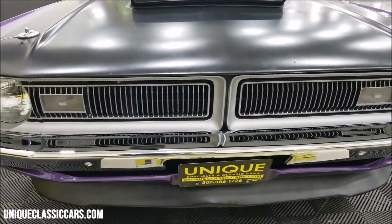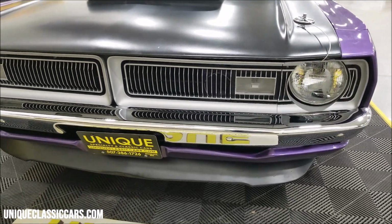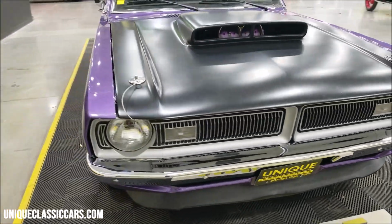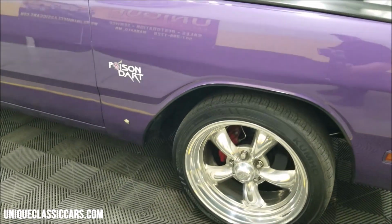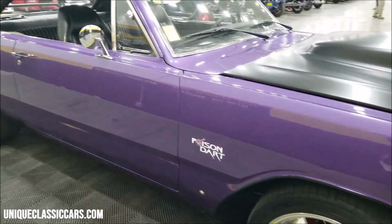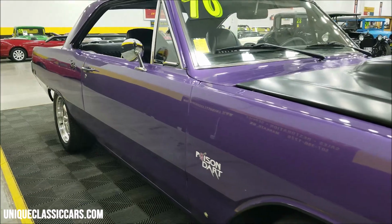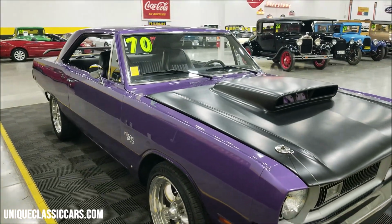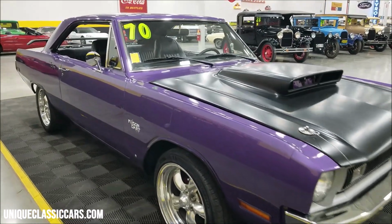Let you get a good look at this front grille. Bumper appears that it has been re-chromed along the way. Very presentable. Flat black chin spoiler down below. Nice looking front on this, and cool color combination with the purple and the flat black. Front disc brakes. American Racing polished torque thrust style wheels. You take a look up and down this car and see that it appears to be pretty straight. Again, very presentable. 340 V8 underneath the hood that is paired up with a 727 automatic transmission.